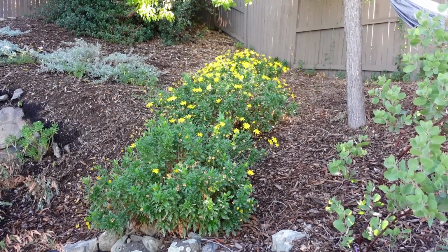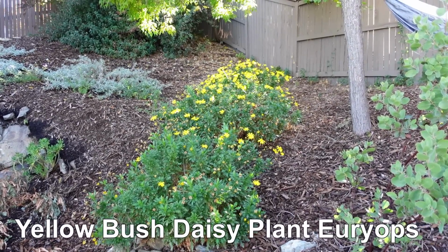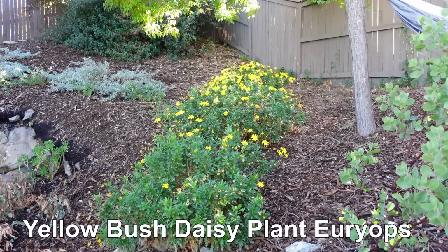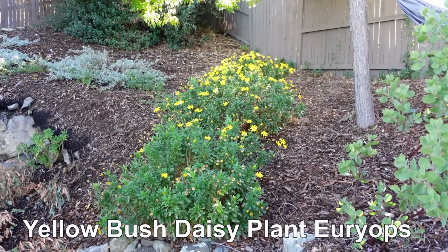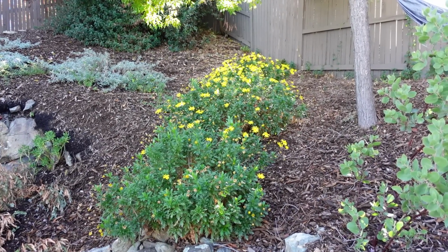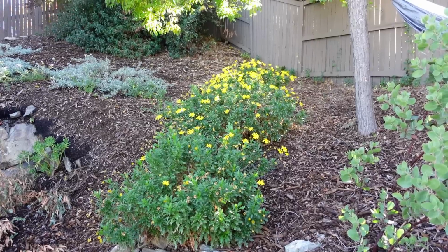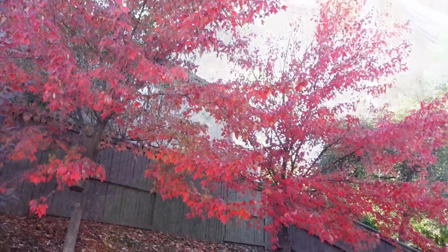Then on this side, my little sea of yellow flowers, I'll put the name in here as well, is already looking great. I'm very happy with the way this looks, and these are going to bloom all winter long into early spring, and then they stop blooming. Basically everything else starts blooming and they stop, which is very exciting.